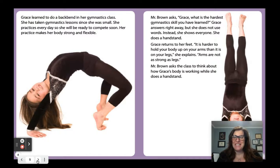Mr. Brown asks, "Grace, what is the hardest gymnastics skill you have learned?" Grace answers right away, but she does not use words. Instead, she shows everyone. She does a handstand. Grace returns to her feet. "It is harder to hold your body up on your arms than it is on your legs," she explains. Arms are not as strong as legs. Mr. Brown asks the class to think about how Grace's body is working while she does a handstand.